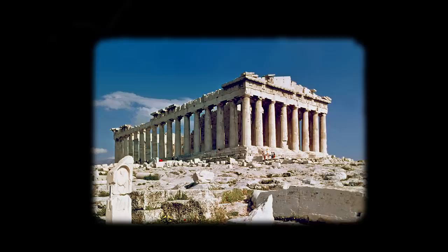Okay, so in the late 1600s, the Venetians were fighting the Ottoman Turks over Greece for the 6th time, right? This is a spat that went back to the Crusades. Now, in 1687, the Turks decided to fortify the whole Acropolis since, you know, it's the high ground, right? And they decided to use the Parthenon as an ammunition dump. So the Venetians shelled it. It blew up. It's still blown up to this day.